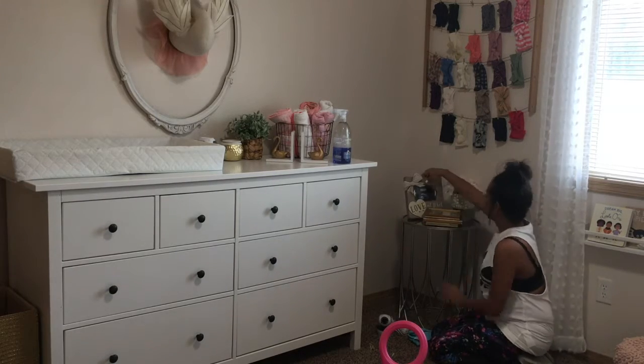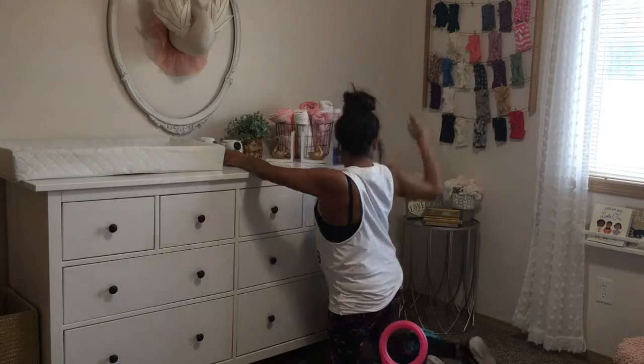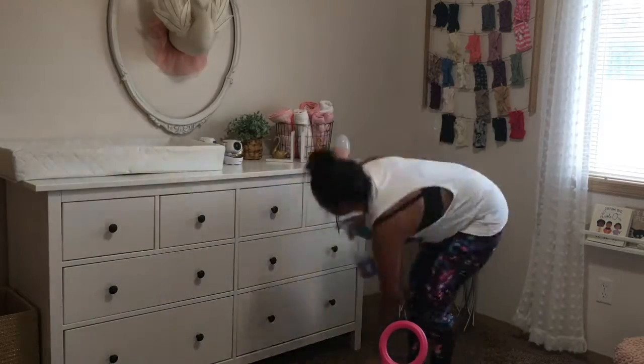There are little fingerprints everywhere in my house. How do I stop it, you guys? How do I stop it?